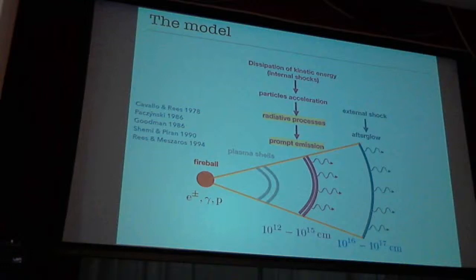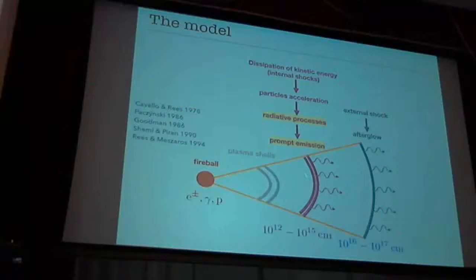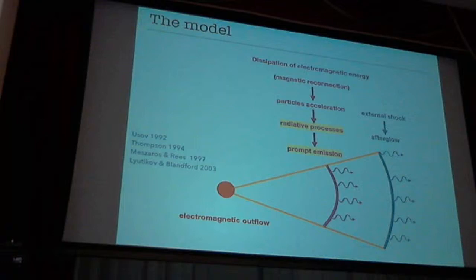The center of energy GRB is producing a relativistic jet where the internal dissipation of the jet's energy, or the kinetic energy in the case of the baryonic jet, is accelerating particles, non-thermal particles, in relation to synchrotron radiation. And then this interaction of the fireball with the medium is producing the afterglow. Alternatively, the jet can be dominated by the Poynting flux, and most probably the dissipation of energy will go to the magnetic reconnection and will produce the same non-thermal emission.